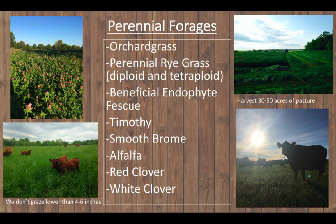We don't graze any lower than 4 to 6 inches. We actually use the method in the spring, leave half, take half, leave half. During that spring flush, we don't let them eat it down to 4 or 6 inches. Grass is growing too fast to be able to leave them on it that far, so that's the method we use. When grazing during the other months, we do use that 4 to 6 inch method.